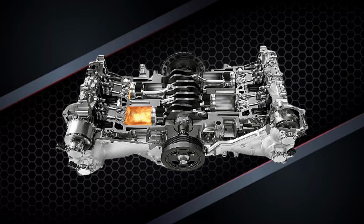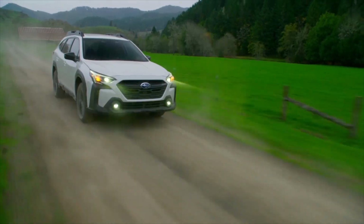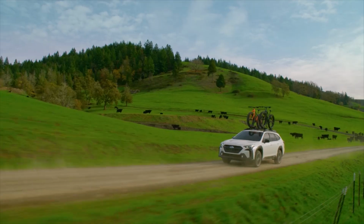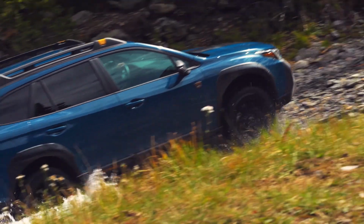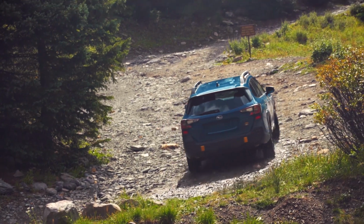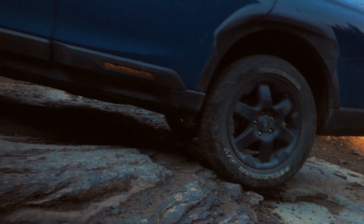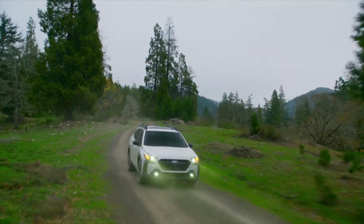But the Boxer engine isn't the only trademark for the Subaru Outback. We'll also need to talk about the best AWD system on the market. There is no substitute for Subaru's symmetrical AWD system, especially not when talking about unibody vehicles and relatively budget-oriented vehicles.